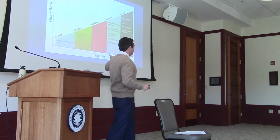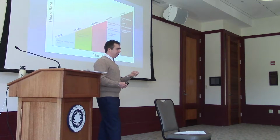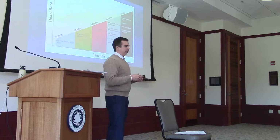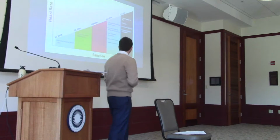We spend most of our time in yellow. This is where you're active, you're up and about. Your fine motor skills are the best that they're going to be, and complex tasks are going to be completed to the best of your ability in this kind of alert but not overdrive stage, condition yellow.